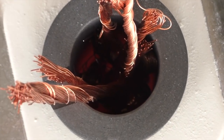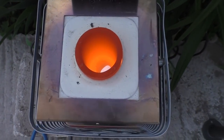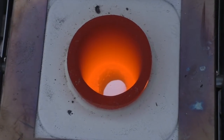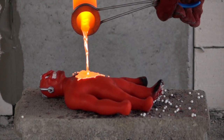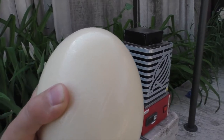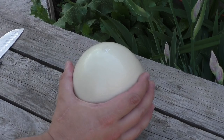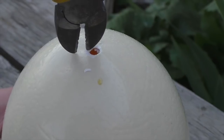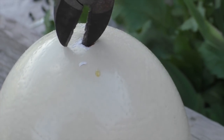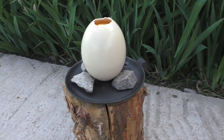Today I will try to cook this egg, but you know that cooking is not my hobby, so I will do it as I can. It seems to me that molten copper will simply jump off the shell of the egg and nothing will happen. So I decided to pour molten copper directly inside the egg. For this I will make a small hole in it. Well, everything is ready. So guys, let's do it.